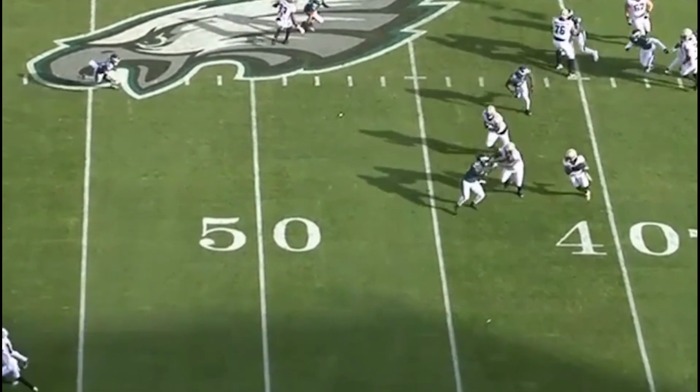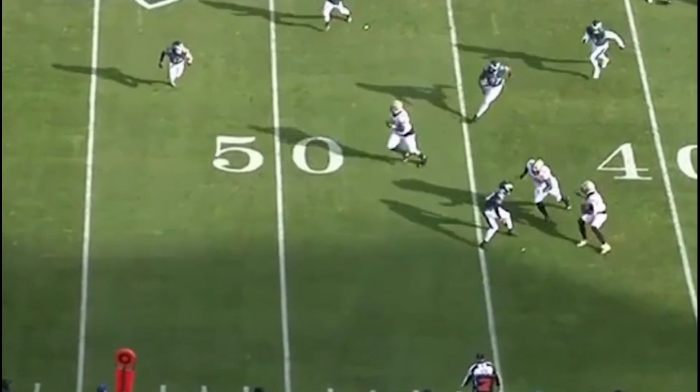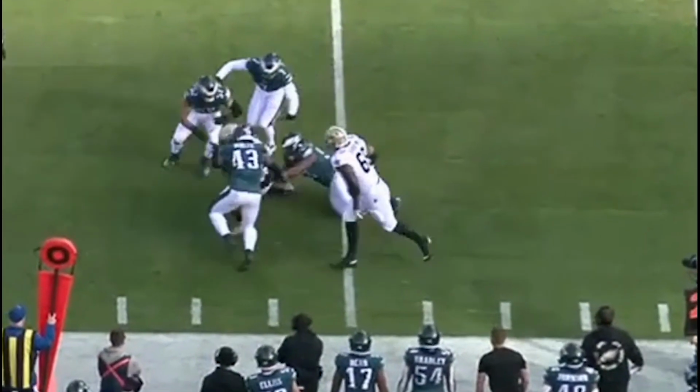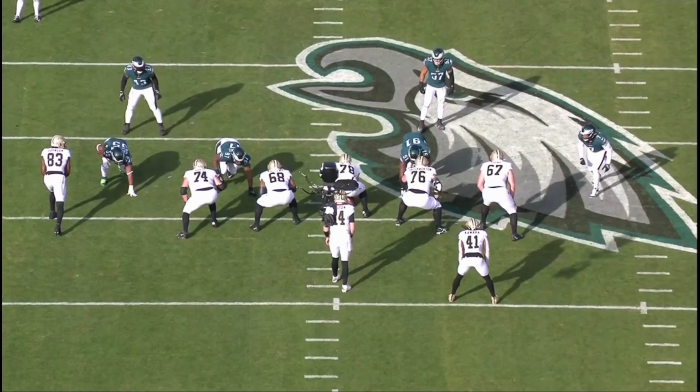Kamara is clear, but he overruns his first blocker so he has to stop his feet. This forces him to wait and look for the cutback option. He still gains 8 yards, so it's a good play for the offense. We need to switch to the end zone angle to get a full appreciation of the impact that Hargrave has on this play. He's the defensive tackle to the screen side of the field.